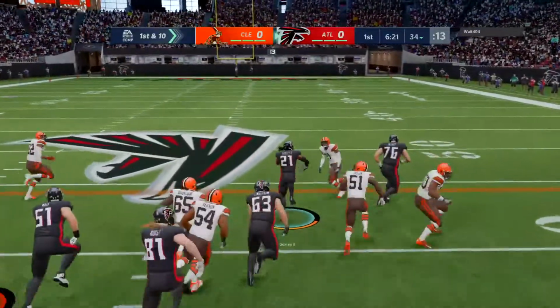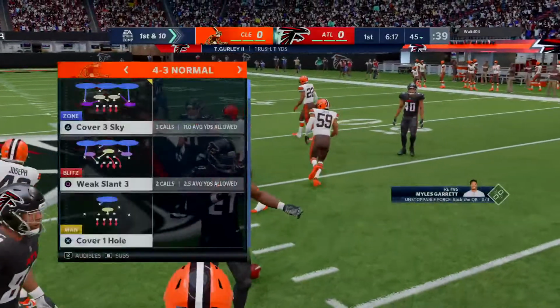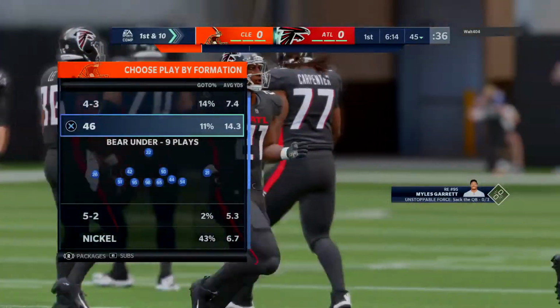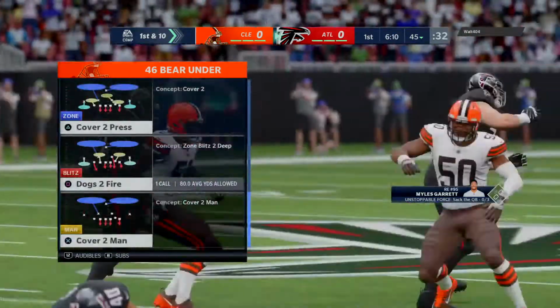Now the first carry here for Todd Gurley. And he'll be tackled right on the chalk of the 45. It's a gain of 11, and the Falcons pick up the 1st. Well, no slow start here. A couple nice chunk plays back-to-back.